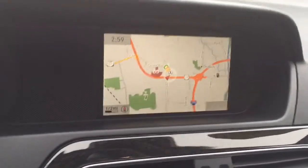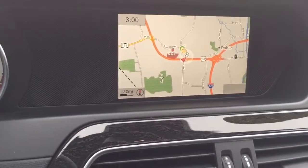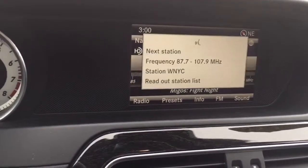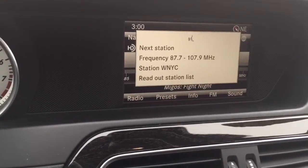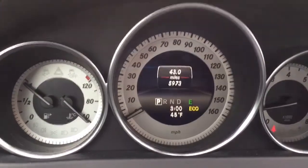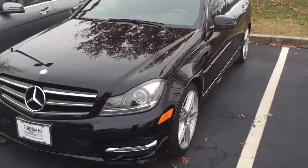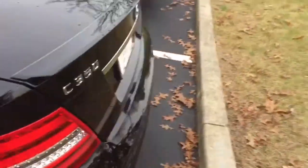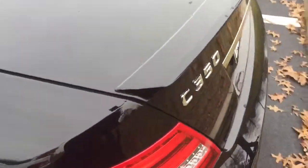Remember, it has navigation, voice command, radio, 97.1, just to show how easy that works. And don't forget blind spot assist, and only 5,973 miles. Also wanted to do just one more quick walk around, because remember, the car is also certified ding free, and you also get your first ding taken care of free.